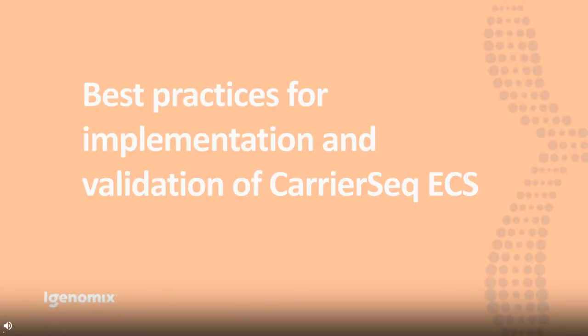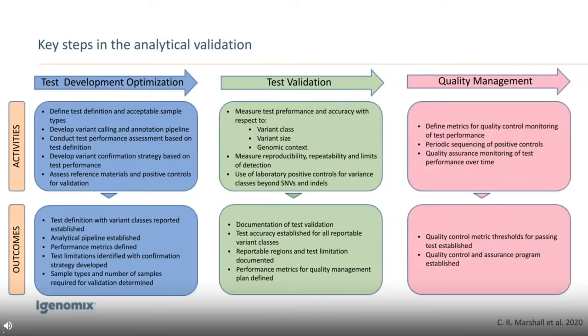The third part of this presentation: what are the best practices for the implementation and the validation of the CarrierSeq expanded carrier screen? So we have key steps in the analytical validation for this type of panel. And right now I'm going to divide it in three parts: the test development optimization, the test validation, and of course, one of the most important parts, the quality management.